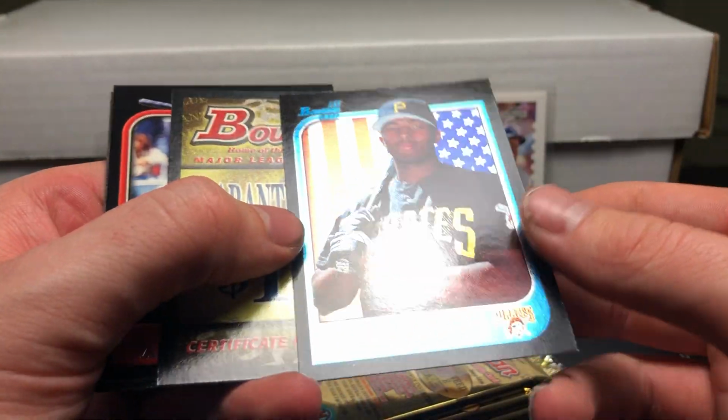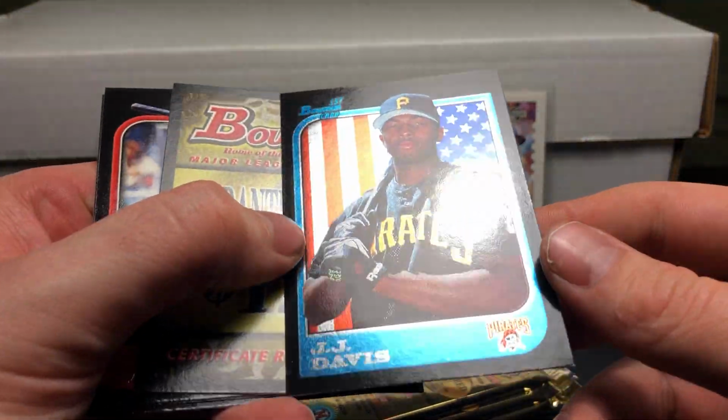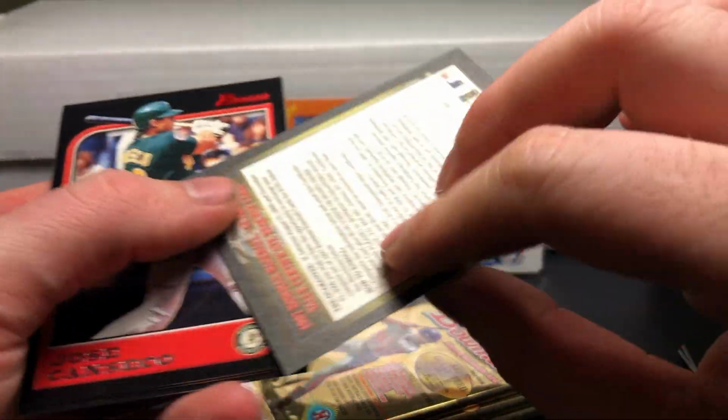Another American card. J.J. Davis. That one seems pretty worn away at the bottom. Still a cool card. Wow. Guaranteed value. Certificate request card.